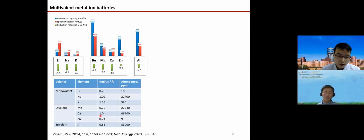Compared to other multivalent battery systems, calcium is more promising because you can see that the redox potential of calcium is minus 2.9 volts, which is the lowest among the multivalent systems. That means we can obtain a high-voltage calcium battery system compared to others. But the development of calcium battery is not straightforward. In fact, it's more difficult than others.